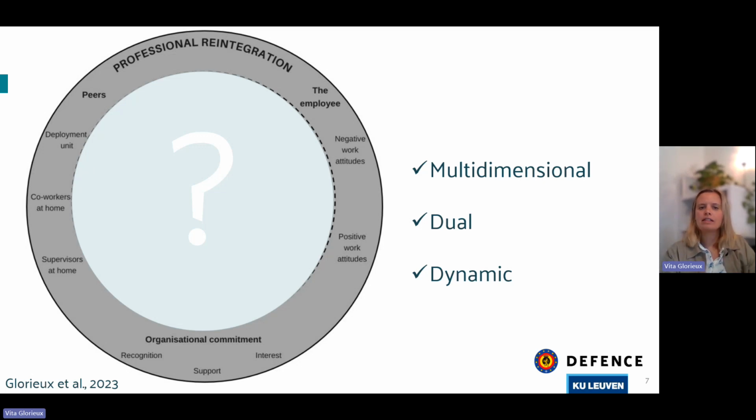First of all, as I already mentioned, we see reintegration as multidimensional. That means that each dimension plays a very important role. So the family, the friends, the individual that's returning home, but also the colleagues, the supervisor, and the organization, they all have a very specific influence on the reintegration process. So they all have a responsibility to make sure that reintegration is successful.